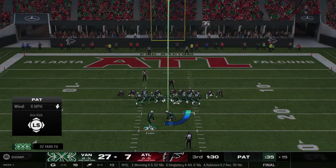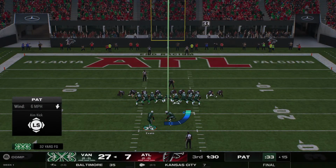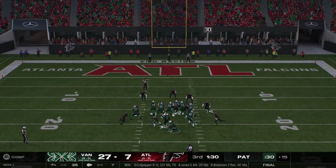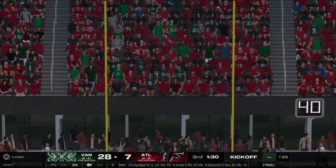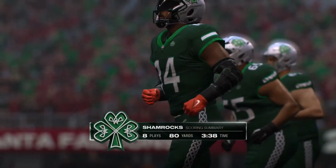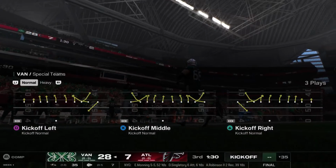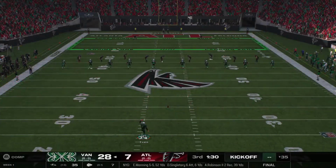Extra point attempt to follow here. He knocks it through. It's 28-7. 3 minutes. Goes 8 plays, and it ends with a 1-yard touchdown run.